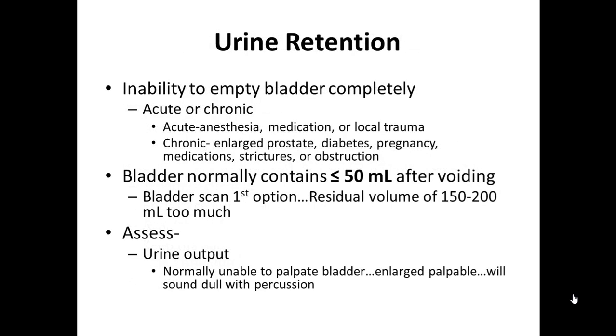All right, urinary retention. It can be acute or chronic. Basically, it is just their inability to empty the bladder entirely. It could be that they can't start a stream. It could be that they can't fully empty their bladder.